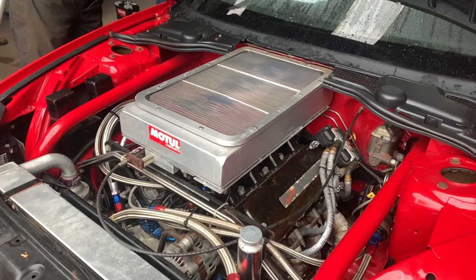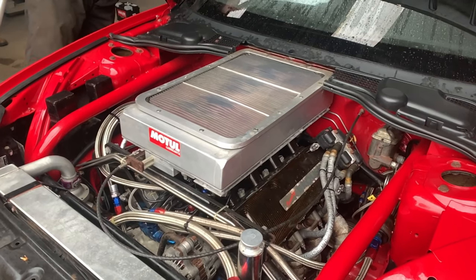Out already? No, I just want to turn it over on the starter and just there. Yeah, just wondering if the light had gone out already.